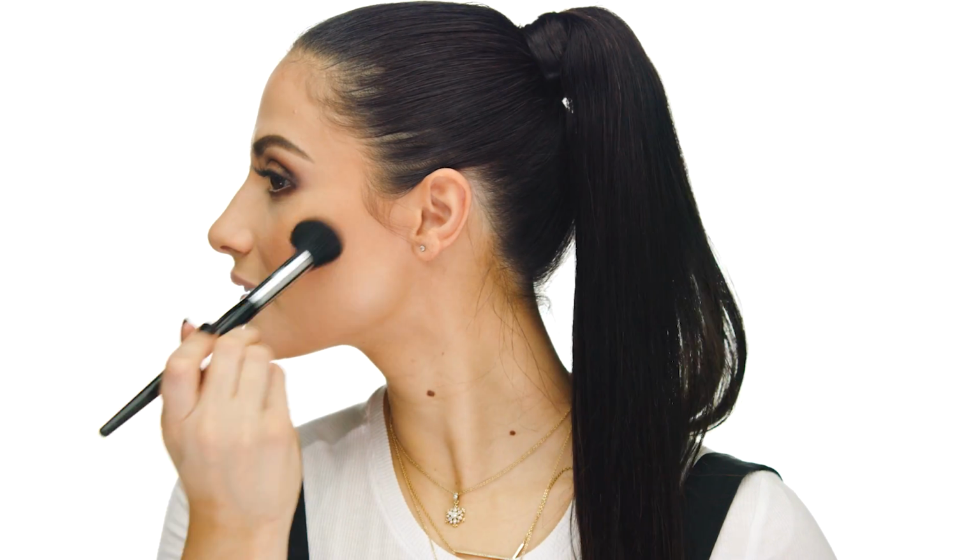And for my blush, I'm going to be using the Benefit Cosmetics Gold Rush Blush. This is one of my favorite blushes because it has that beautiful warmth undertone. I'm going to be applying it on the apples of my cheeks using Sephora Collection brush number 74, which is great for contour and also blush application.